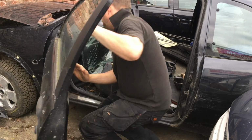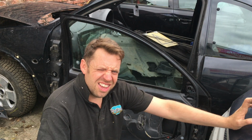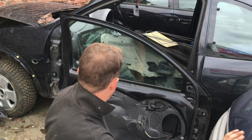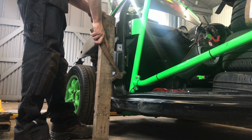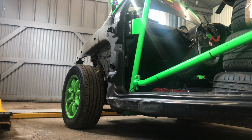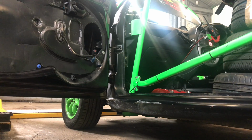This should just lift off with no bother, just like that. That's how easy them doors should come off. Et voila. Let's go get this in the garage and see if it fits on all right. I have a funny feeling there's going to be issues with the hinges. We might have to come over here and do some choppy choppy. Oh yeah, well done. Try that. If the door goes on easier, we know we've got it.